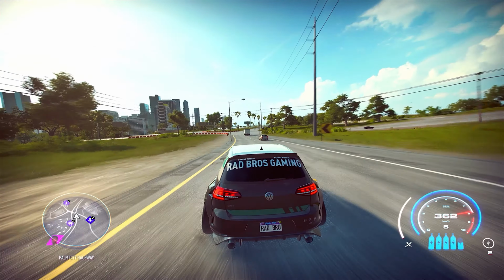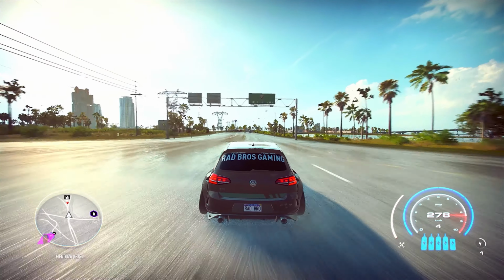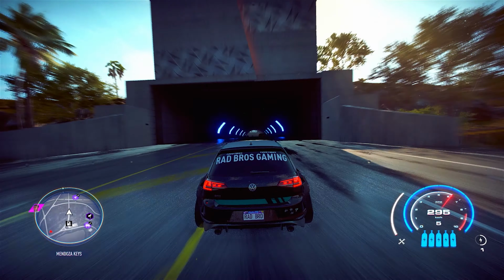Let's go straight away. Coming up straight away. Come on, don't give me a lot of cars. Okay, 365, 370. Ooh. Come on. 376, 377. Woo! Looks like we hit it. We didn't go above, I don't think. I'd have to go back in slow motion. This thing sounds aggressive. Trying to hit that officer, that didn't work out.